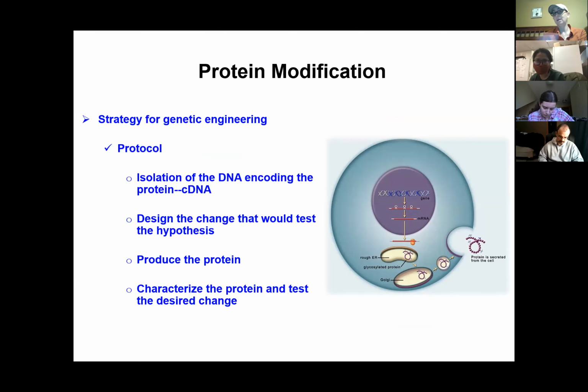So the protocol here, I know I deleted a lot of slides, but basically you want to know the characteristics of the protein and what changes you want to make. By doing so, you can get the DNA and modify the DNA sequence so that you can change the protein sequence and composition. And you can use an organism host where you can incorporate the DNA and the modified DNA, and the host will secrete the protein, and then you can characterize the protein. And if it gives you the right change that you're looking for, then you can incorporate that change in the crop or the animal or what have you.